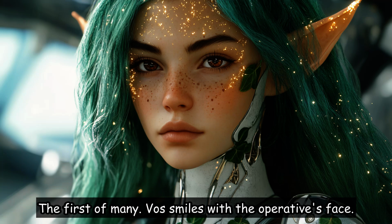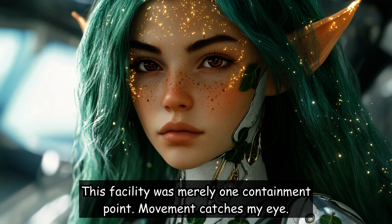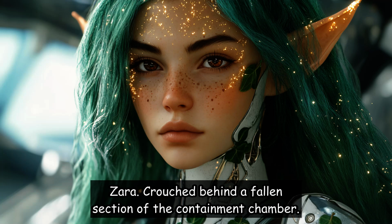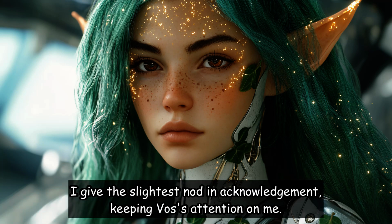The first of many. Voss smiles with the operative's face. You have no idea how far I've spread, Cooper. How many fragments exist across human space? This facility was merely one containment point. Movement catches my eye. Zara, crouched behind a fallen section of the containment chamber, signaling toward an emergency exit at the rear of the lab. I give the slightest nod in acknowledgement, keeping Voss's attention on me.